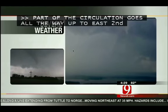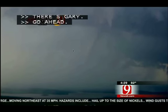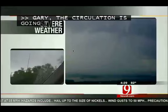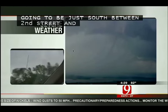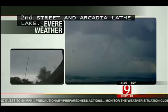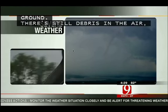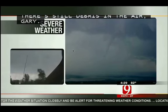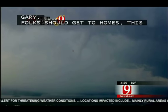Again, Gary, the circulation is going to be just south, in between 2nd Street and Arcadia Lake. If you live near 2nd Street, Arcadia Lake, you need to go to your safe spot. This thing is still on the ground, and there's still debris in here, Gary. So it's doing this on the curve. A bunch of big homes on the northwestern side of Arcadia Lake. This thing is still on the ground, still doing damage, Gary. Okay, Jim Gardner, what do you have in Sky News 9? I got it.